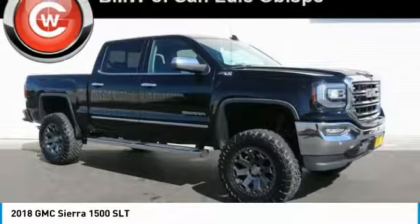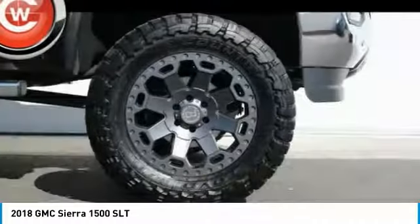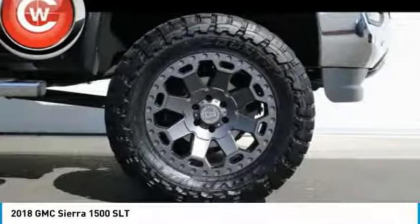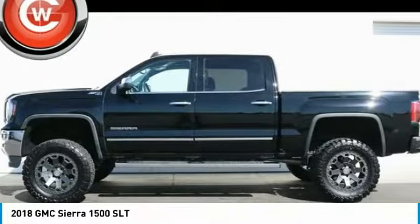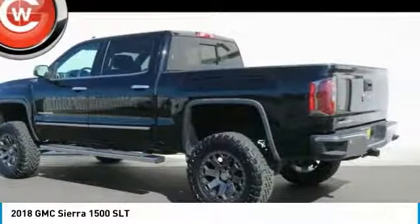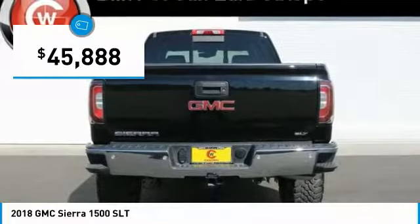Stop by and take a look at the 2018 Sierra 1500. The GMC Sierra is a full-size pickup with all the functionality you could expect. With multiple trim levels, the GMC Sierra provides a wide range of features for you to enjoy. Power and advanced technology can both be found in this fantastic truck and is priced below $50,000.